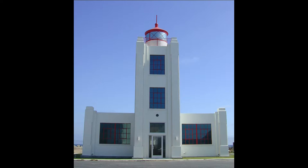The fourth order Fresnel lens was used in both the original and current lighthouse towers until 2013. In November of 2012, the Ventura County Cultural Heritage Board voted to preserve the 1899 lens by retiring it from active service, so it can be displayed on a lower floor of the lighthouse and more easily viewed by the public.